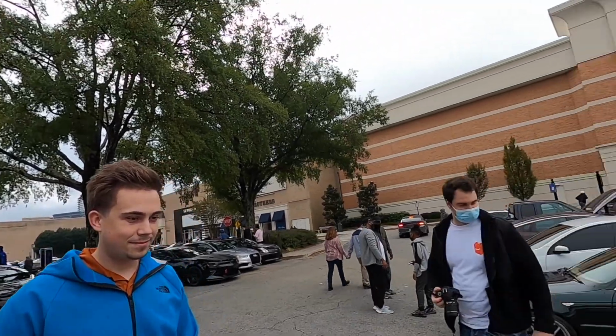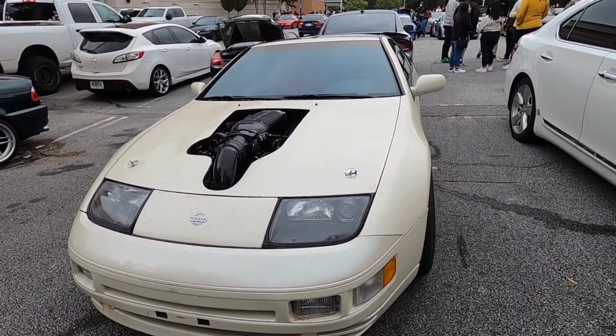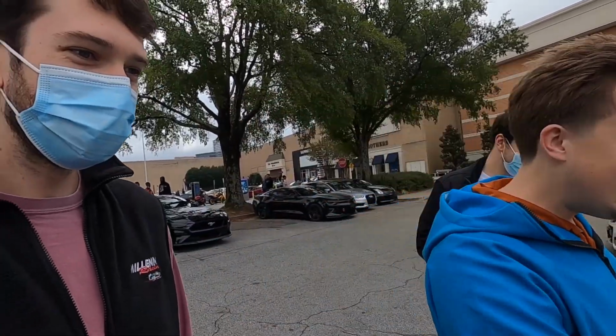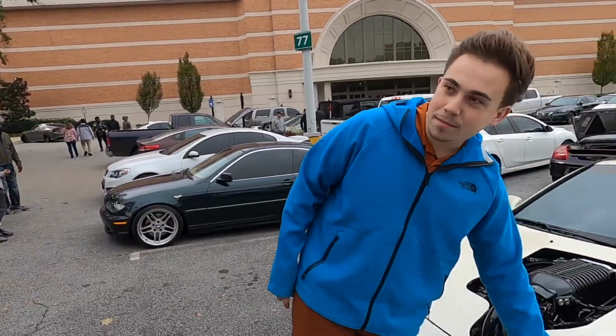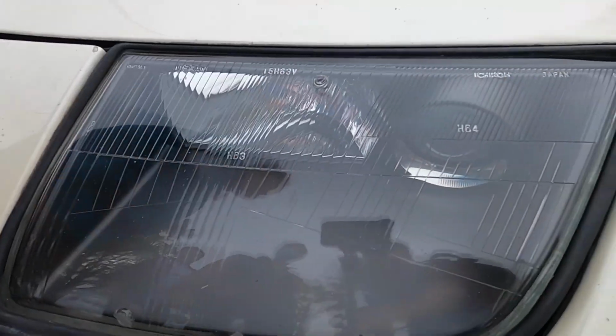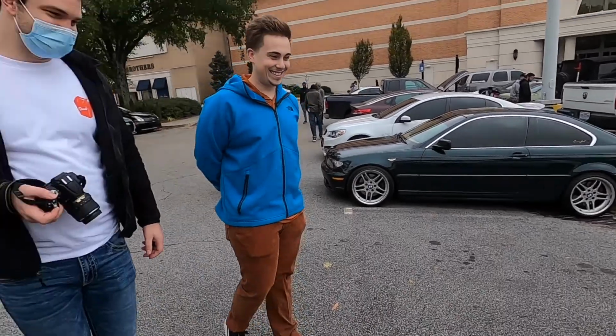Exactly. And Matt, you don't know this. You see those headlights? Those headlights are so good. Lamborghini stole them. Yeah, on the Diablo, it's funny because they say Nissan right here at the top. On the Diablo, they actually put a little carbon fiber strip at the top of the headlight to cover the Nissan. I didn't know that. That's so funny.